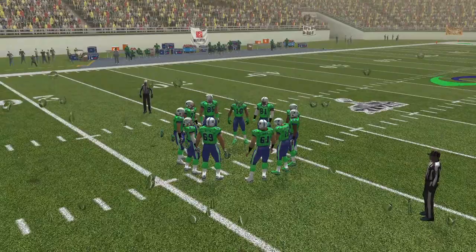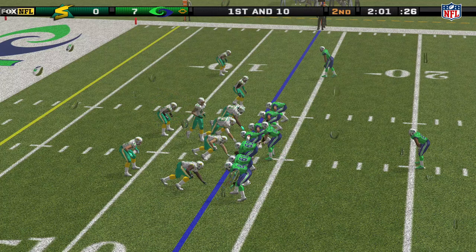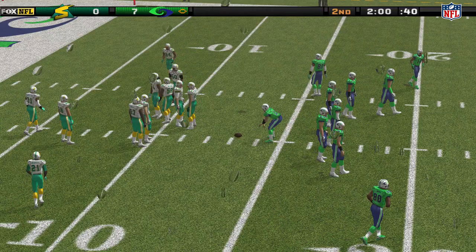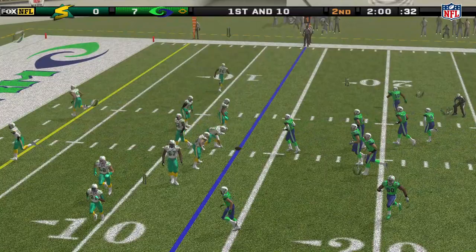Ain't got nothing. All right, let's go. Hey, watch the screen. Come on. Set. Number 11 sends a man in motion. Ball on the 13-yard line.